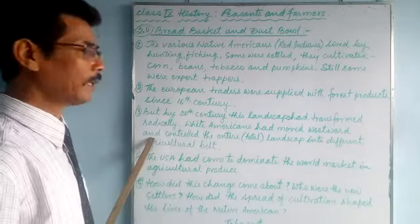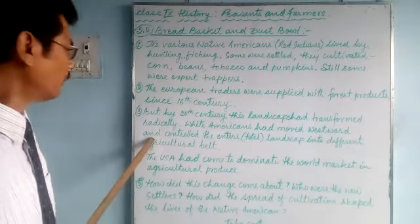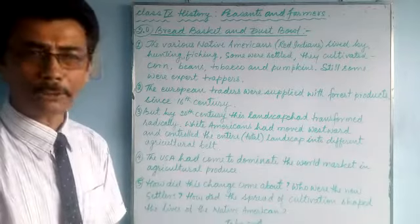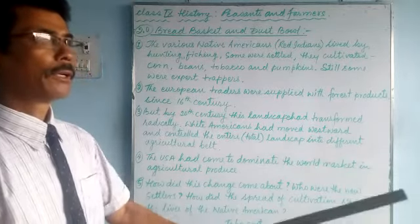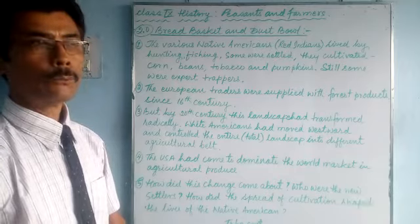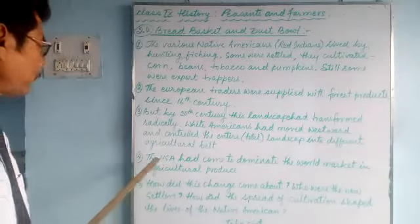These white settlers, white Americans, were actually the Europeans who came and settled there. The white Americans divided the land into different agricultural belts. Corn, wheat, vegetables, fruits, and so on they grew in various parts of the country.